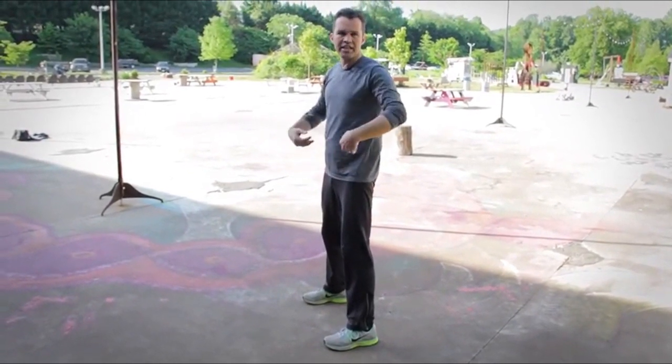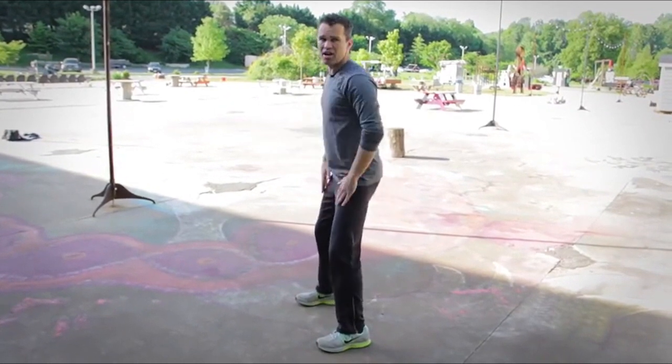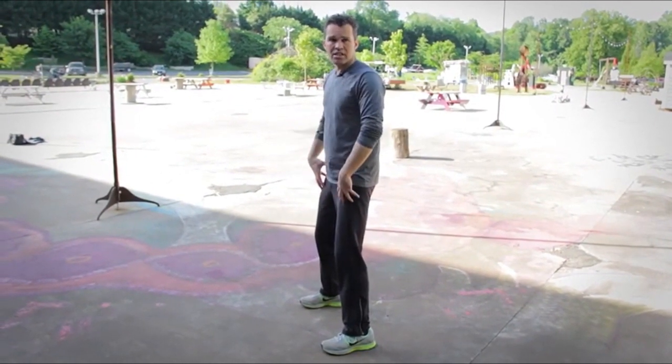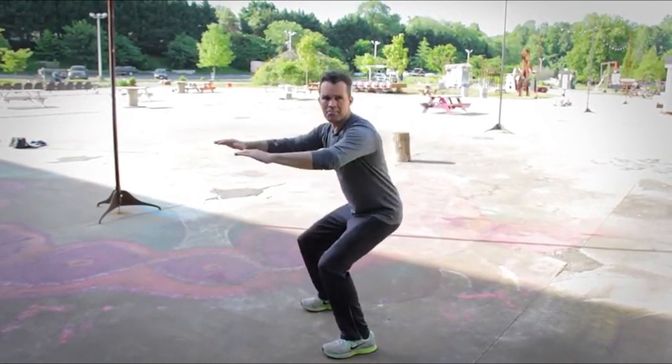If it's uncomfortable in your knees or your back, you just go more shallow. And that shallow motion is going to be fine for you. You're going to get the same activation of the quadriceps. The goal is to keep that muscle engaged, and so the speed is really more important than the depth of your squat. Okay? And then we're going to go to the arms.